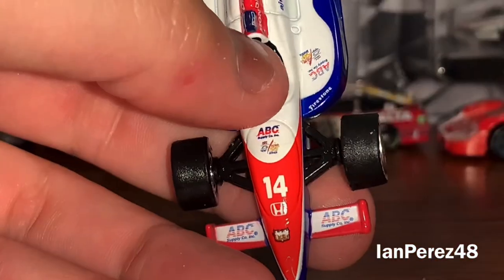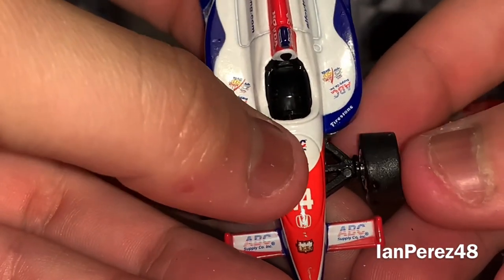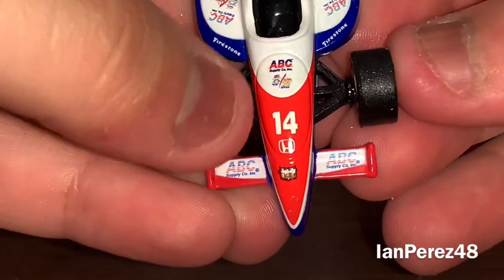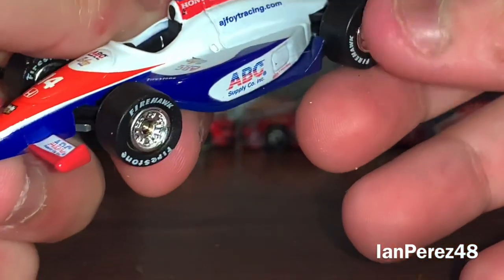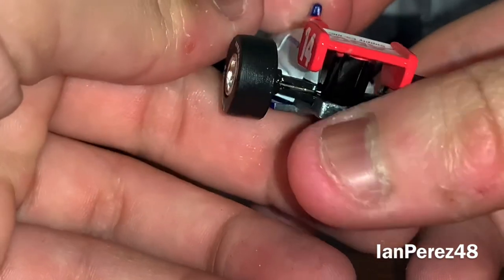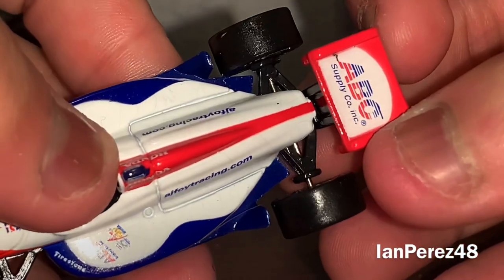And then here you got ABC Supply Co. Inc. Got 25 years of ABC Supply and 50 years of AJ Foyt. Number 14, Haas. Is that Honda again? I can't really tell. And on the wings, you got ABC Supply for both. And of course, got Firestone Firehawk. And same as the left side. And you got the gearbox. And on the rear wing, you got ABC Supply Incorporated.